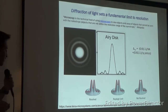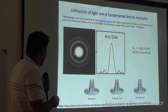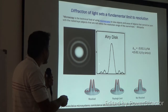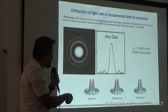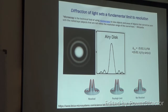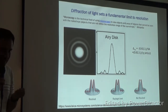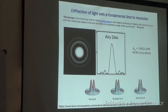When you have diffraction through a circular aperture, you will have a series of fringes like this. This would be a two-dimensional Gaussian. This is called an Airy disk. You have a central maximum. The size of this central maximum is set by 0.61, which we will keep coming back to. Even if you forget everything about the super resolution techniques, one thing you should remember: the resolution of a light microscope is given by this equation, 0.61 lambda by the numerical aperture of the lens.